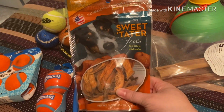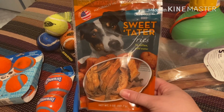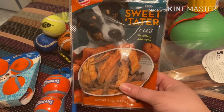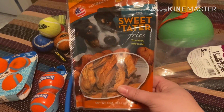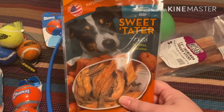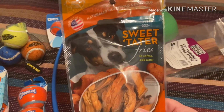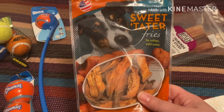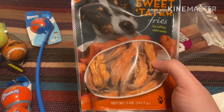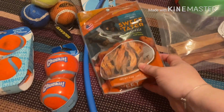Next up, we've got sweet potato fries. Now, normally I don't like to get these for the Pomeranians. I like the sweet potato chews because they're significantly bigger and thicker, and they take longer for the dog to chew through them. Having said that, we are teaching Velocity, our standard poodle puppy, to settle, which is to lay down, to occupy herself with something, and she's doing really great. And I wanted to get something that would be easier for her to chew through so that she wouldn't get frustrated with it. So that's why we got the sweet potato fries.